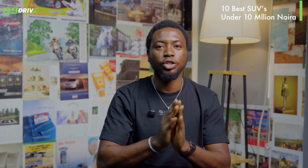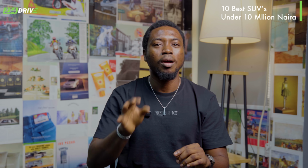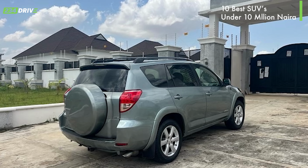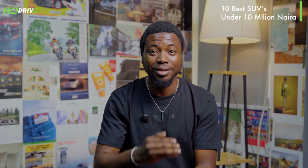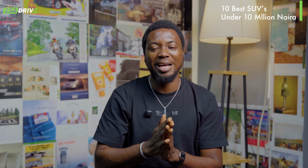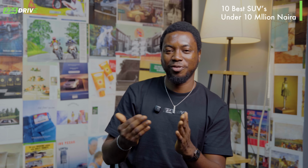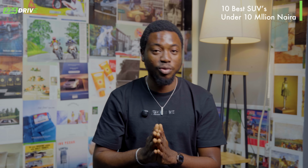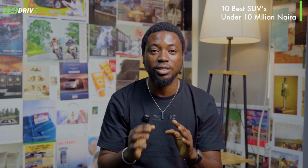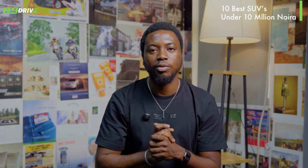So when you're buying Toks, you're sure you're not going to deal with any of those transmission issues. But even when you're buying Toks, try and test drive the car well. Make sure the gear is selecting. You know that there are some Toks in this country that they'll bring into the country, keep it for 2 years, use it for 2 years, and still sell it as Toks because they did not register it. They'll say, the car just came some few months ago. No, that one is no more Toks. That one is Nigeria Toks. So clean Toks for this car, you get it below 10 million for sure.